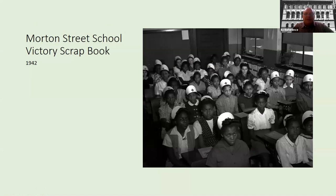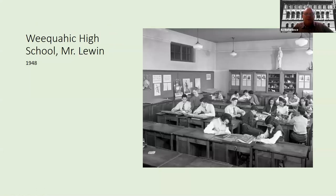Now this is a classroom at the Morton Street School in 1942. This is a victory scrapbook. Now, of course, this was during the war, during World War II, and the girls all have hats on, something about maybe doing some work for victory in the war, raising money for the war effort or something. That's what they are doing here.